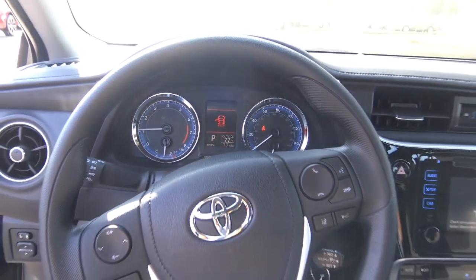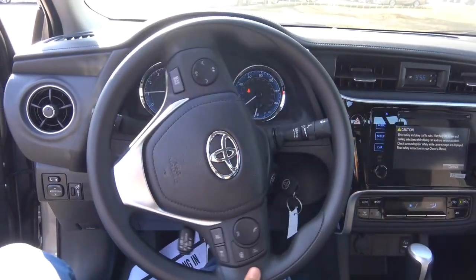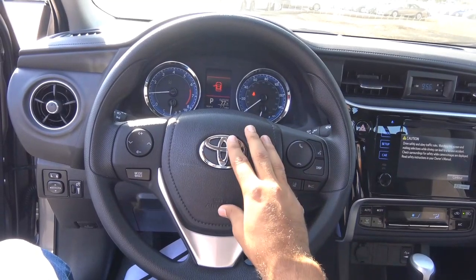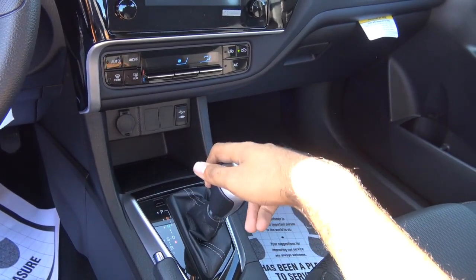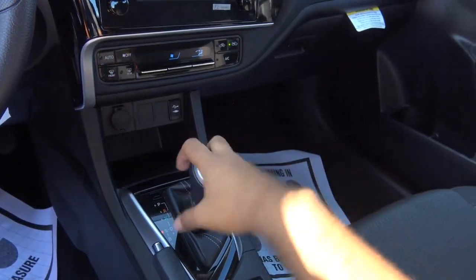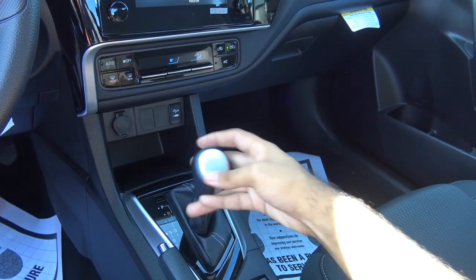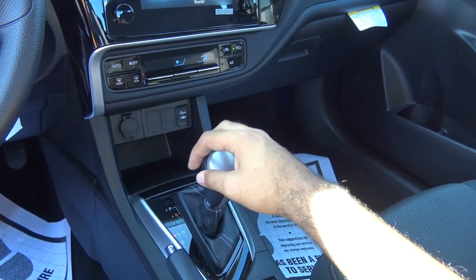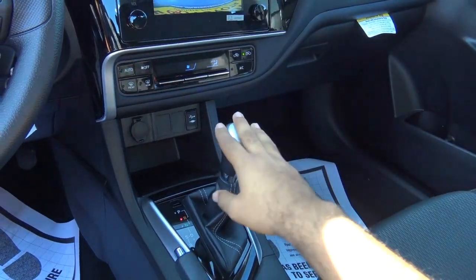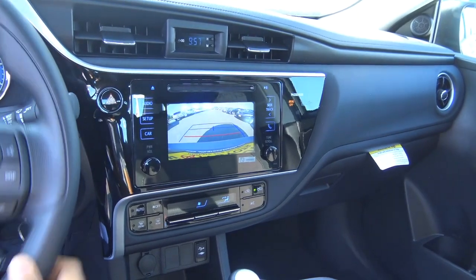And what you're hearing there is a 1.8 liter inline 4-cylinder. Coming to your transmission, we have a CVT automatic, which is optional, or you can go with a 6-speed manual transmission. And you do have a sports mode. You can shift the vehicle manually if you would like. And when you put the vehicle into reverse, it does display your rear view camera with guidance lines. No trajectory, however.